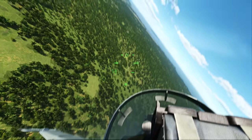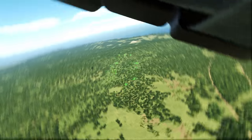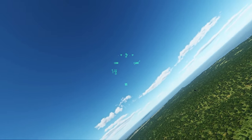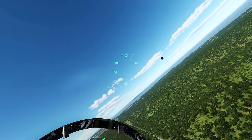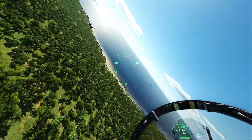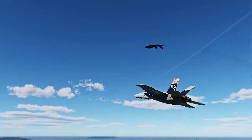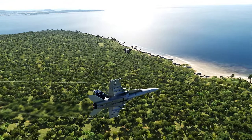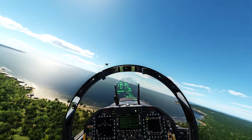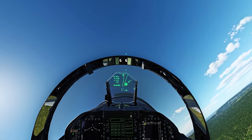There he goes. I'm going to reverse the turn here. Oh, he's slower than I thought he was. I thought he was faster than that. Try to drop the nose here to get below his nose as he goes by. All right, here we go. Reversing to him again. And he's out in front. All right, this time I've got him fully defensive, and I'm not going to let him go from here.